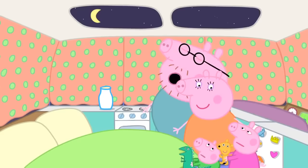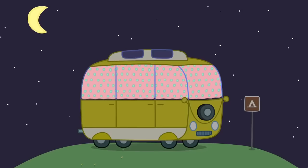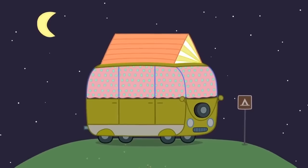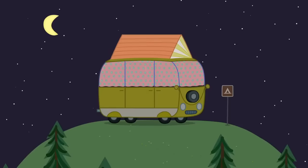Ho, ho, watch this. The camper van's roof is lifting up. The camper van is just like our little house. While we're on holiday, it is our little house. Good night, my little piggies. Good night.